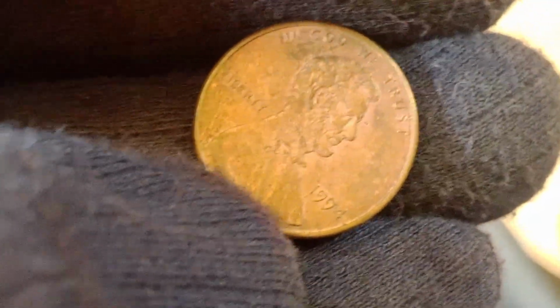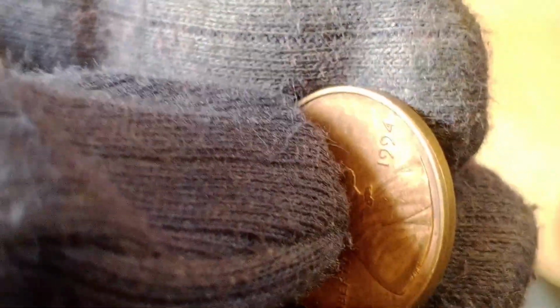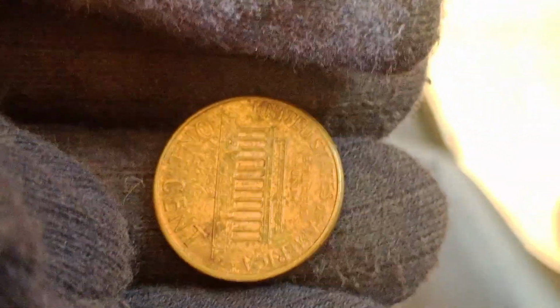4. Online lot auctions. Sometimes entire lots of coins are sold by weight or quantity online. Study the photos closely, zoom in. One error or uncirculated red cent in the batch can justify the entire purchase.